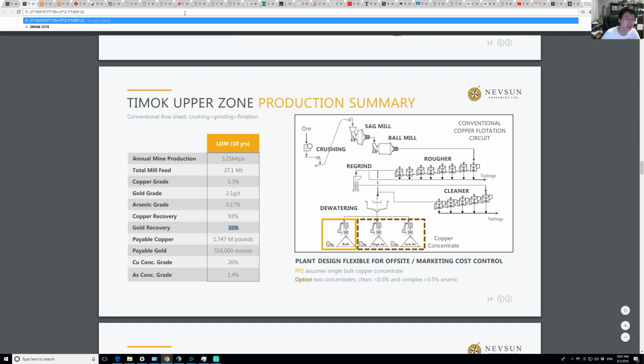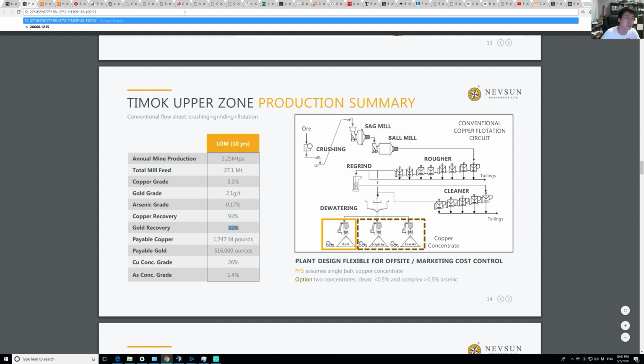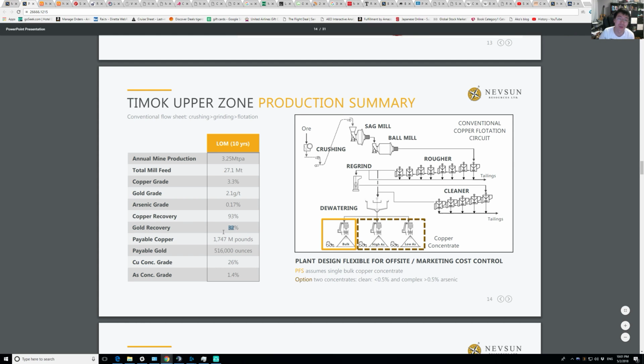To account for the recovery, you have to minus the 100 times 27. So $26 billion. Yeah, the low gold recovery cuts down the value by a lot.